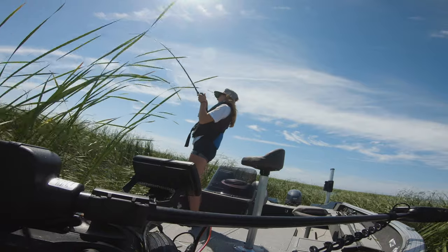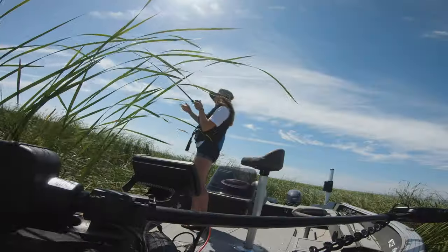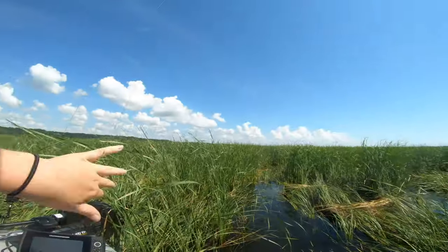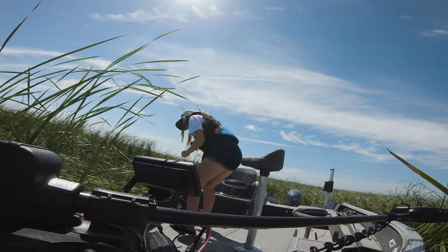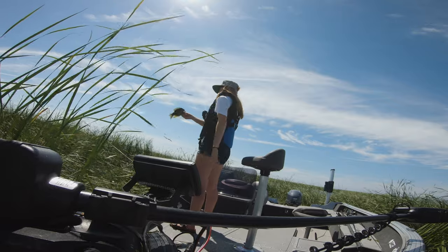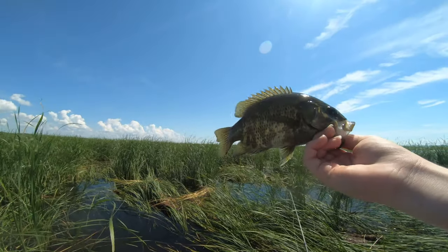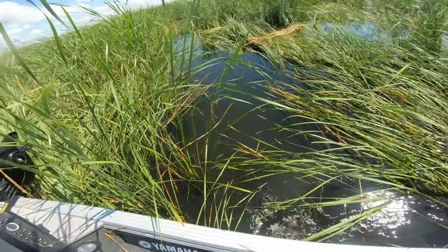No, no, no. Did I miss him? Nope, I got him. It's just a little guy, but hey, it's a fish. Is it? Are you joking? It's a rock bass. Caught a rock bass in the jungle. Look at that. It's the smallest rock bass too. Okay, bye-bye. There he goes.